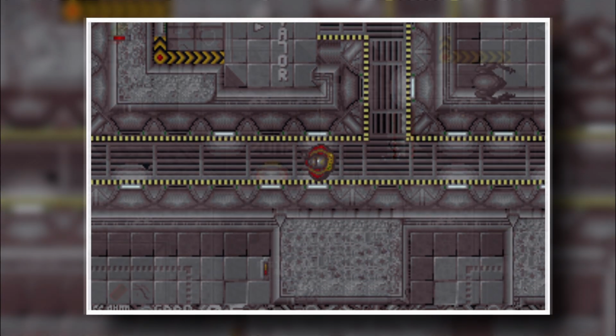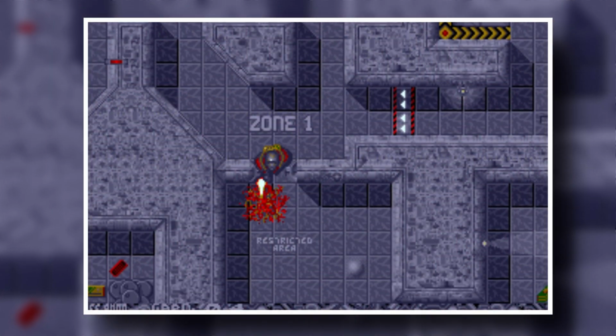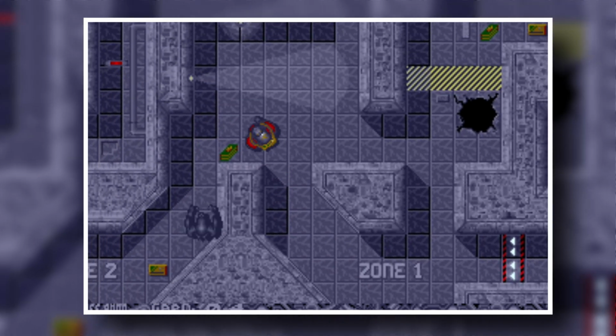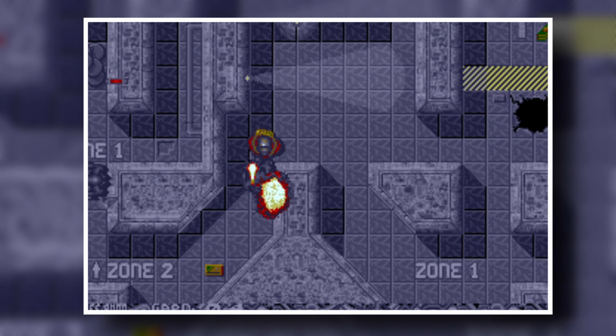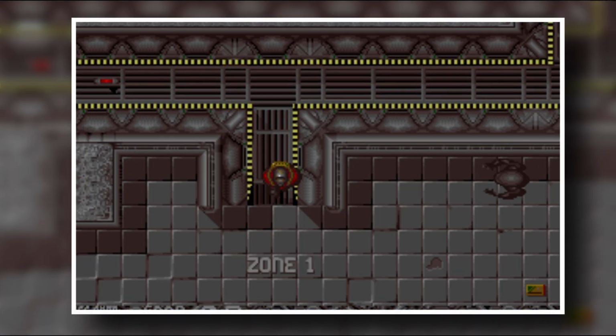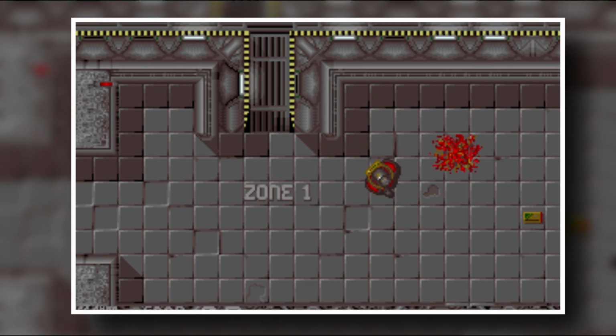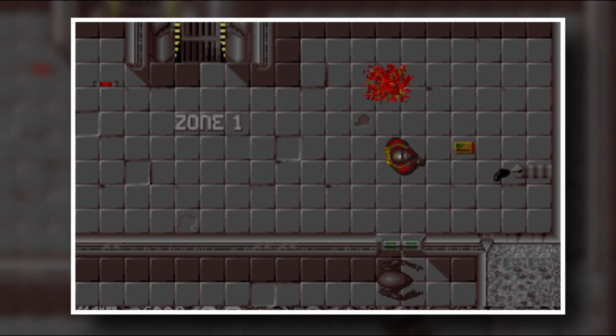And some fun facts: the digital speech you hear in game when picking up ammo, key cards and health is the voice of François. And the sound effect used in the final scene when the alien queen smashes the robot is the sound of Matthieu smacking his trash can.